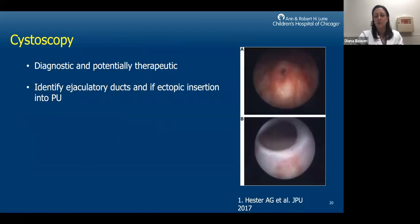Cystoscopy, this is just a couple of examples of how this might look. It's diagnostic, but it's also potentially therapeutic. We'll talk about some of the surgical options that you can do endoscopically. But when you're in there looking, you want to look, of course, for the location and make sure it truly is a prostatic utricle. It's in the region of the verumontanum. You want to look for the ejaculatory ducts and see if you can identify them, which may not be possible. It can be very hard to see, but it'd be helpful to know if there's an ectopic insertion before you plan your surgery.